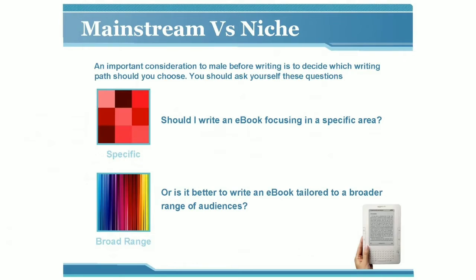Mainstream versus niche. Writing for audiences means having to choose between mainstream topics and more specialized niche topics. This is one of the most crucial decisions you'll have to make as a writer. Each one has its pros and cons as we ask ourselves these two important questions. Should I write an ebook focusing on a specific area, or is it better to write an ebook tailored to a broader range of audiences?